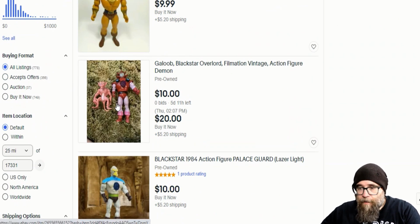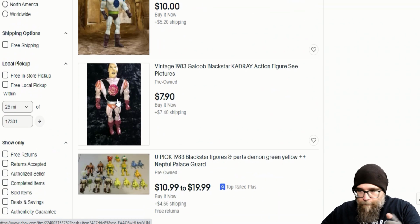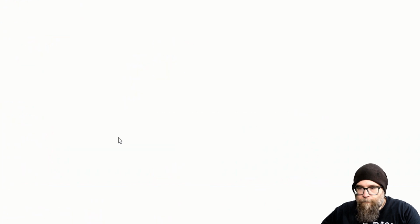Here we got the main bad guy, Overlord, and his demon. It'd be like $15 if you bid on it, $20 buy it now. There's that bird dude again, and he has the laser light sparky thing. Here's Cadre, missing stuff. Ooh, look at this. You pick $11 to $20.